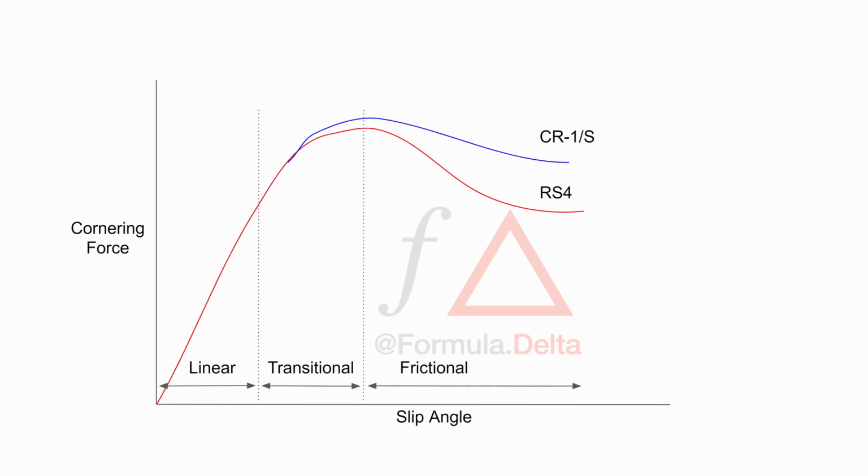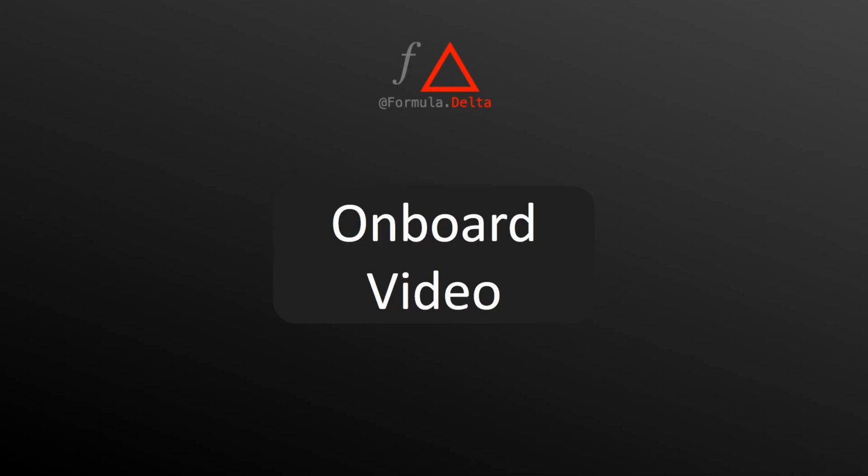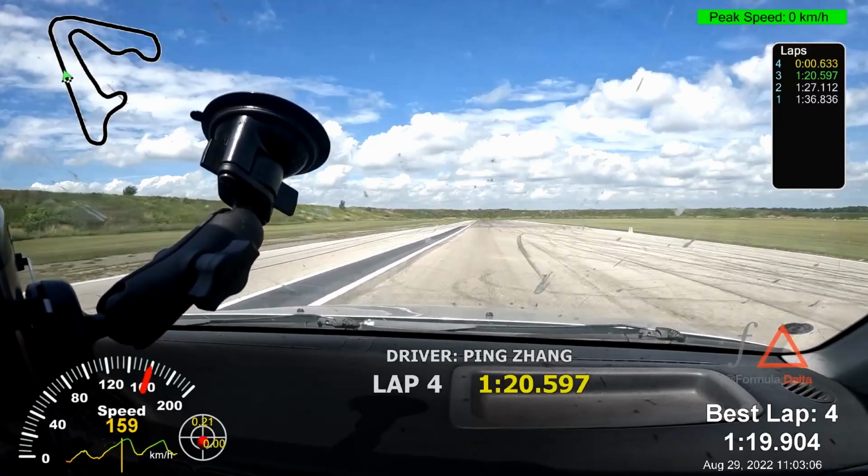What that means is as you get the wheels sliding, you can still maintain control of the vehicle at some kind of angle, whereas the RS4s, once you get it past that peak, it falls off really quickly and does not deal with sliding energy very well, whereas the Nankang CR1s do. And that definitely contributed to some of the corner entry confidence that I had with this vehicle, and you'll see in the video as well as in the data where that's translating into lap times.